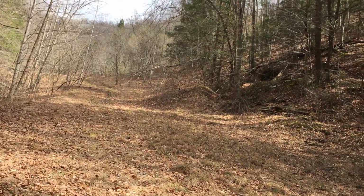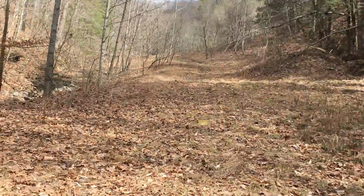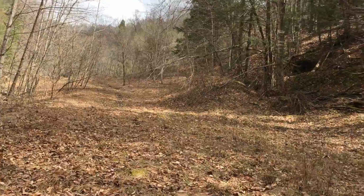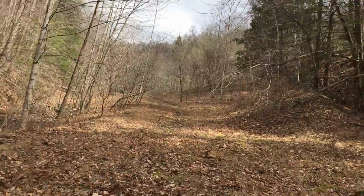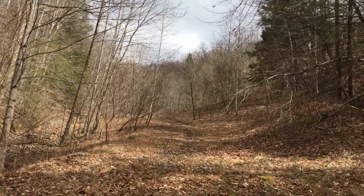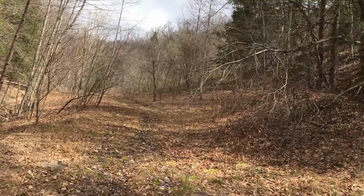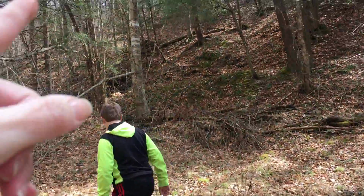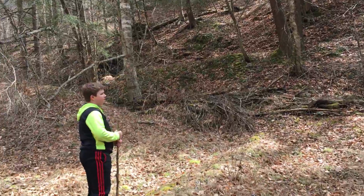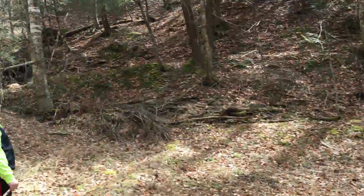Mom, I saw a little branch with pine cones in it. Oh yeah, lots of pine cones, lots of pine trees, hemlocks. This is odd. Okay. How old do you think that tree is? He's only about 95 years old, 96. So it would have been a little tree when Mom moved here.